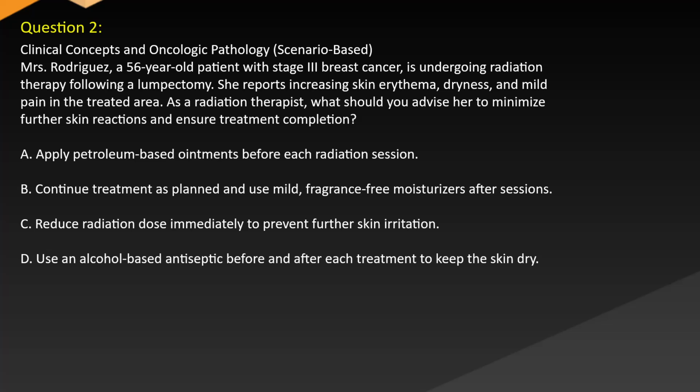A. Apply petroleum-based ointments before each radiation session. B. Continue treatment as planned and use mild, fragrance-free moisturizers after sessions. C. Reduce radiation dose immediately to prevent further skin irritation. D. Use an alcohol-based antiseptic before and after each treatment to keep the skin dry.